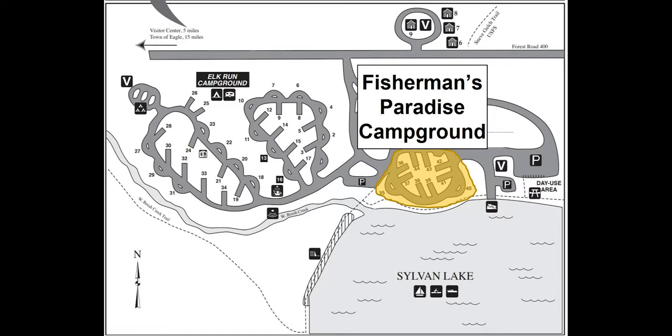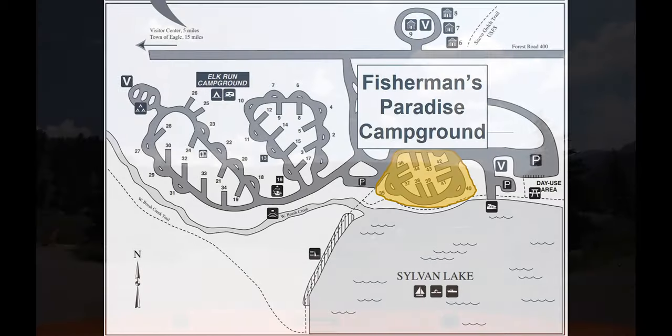The Fisherman's Paradise Campground has sites 35 through 44.